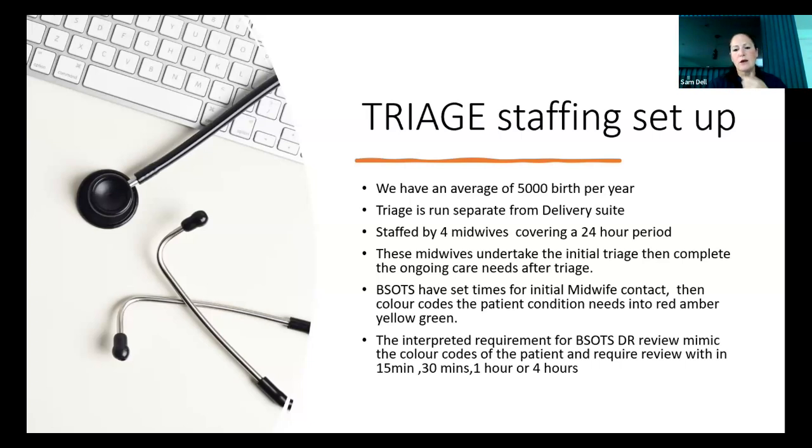BSOTs, for those who use it or those that don't, you will be aware that there are set times for initial midwife contact, and the patient then gets color coded into different color code needs depending on their risk factors. So there's red, amber, yellow and green. Each color has a time frame associated with it, so they need to be seen either immediately, within 15 minutes, within an hour, or within 4 hours. We interpreted the same requirements for doctors, which mimic the same color codes. So a patient would require review either immediately, within 15 minutes, 30 minutes, 1 hour, or the 4-hour mark.